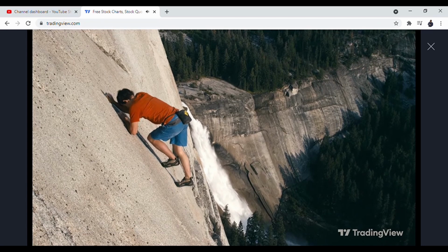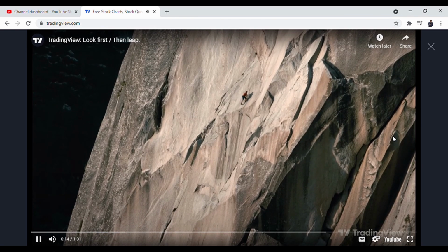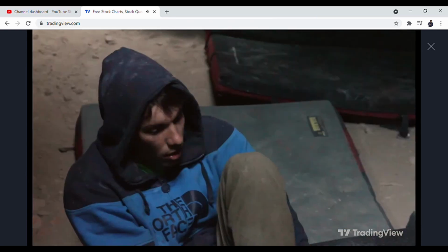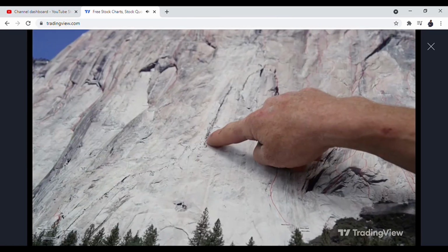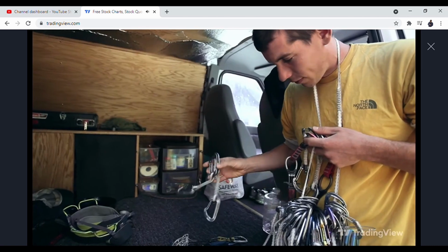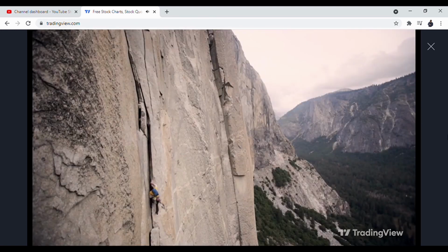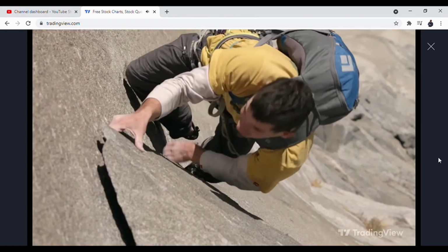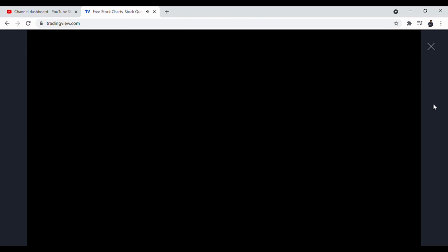People see me way up on a cliff, climbing without a rope. And they think, that guy's crazy. How can he take such a risk? But what they don't see is the preparation. The work that happens before the climb. Physical and mental. The highs and lows. The confidence and doubts. First you train, then you commit. Any great reward comes with risk. The folks at TradingView understand that readiness is the key to success, whether you're trading equities or climbing a cliff. TradingView. Look first, then leap.